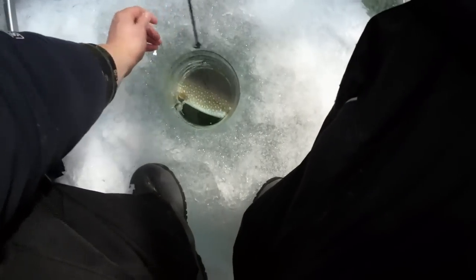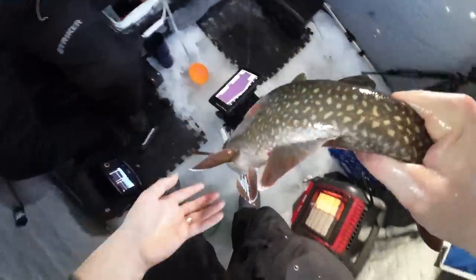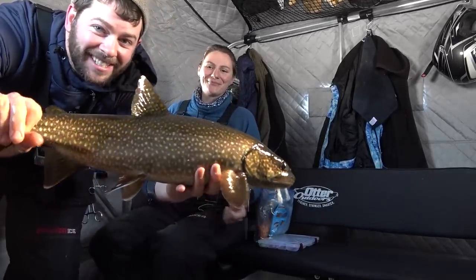Let him take another run. Yeah, the treble hook is stuck. There you go. Another nice one, you guys. We're hammering. She's hammering these fish. This is wild.